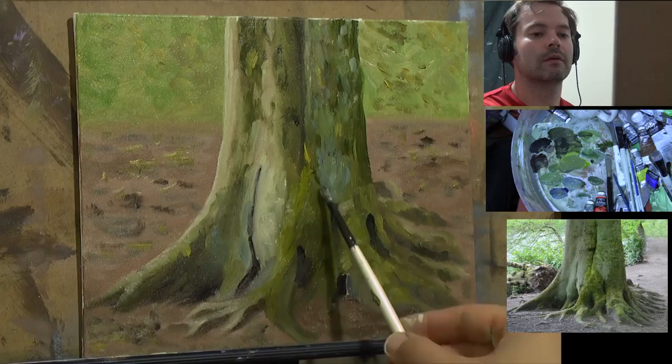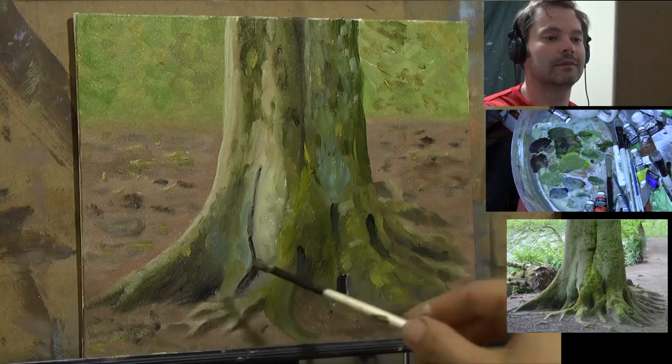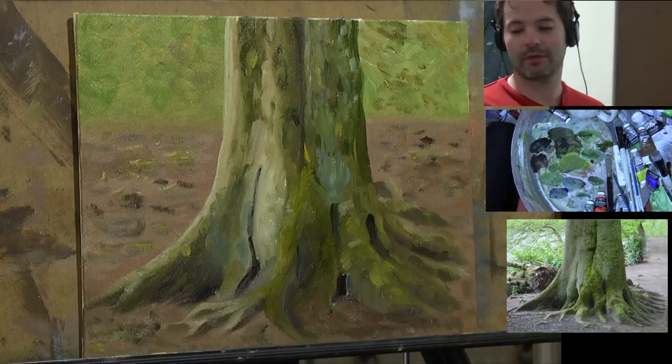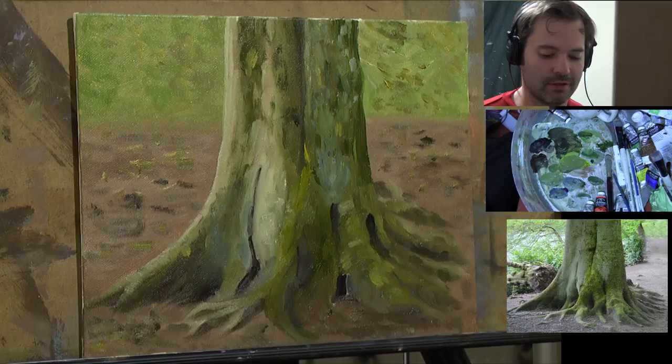So I've enjoyed doing this one. I really needed to do something a bit simpler. I really did. And then, I know, I've got an idea for tomorrow, what I'm going to do tomorrow. But yeah, there we go. We'll call this one finished, and it's a nice little experimental painting of a tree trunk. And hope you enjoyed this one.